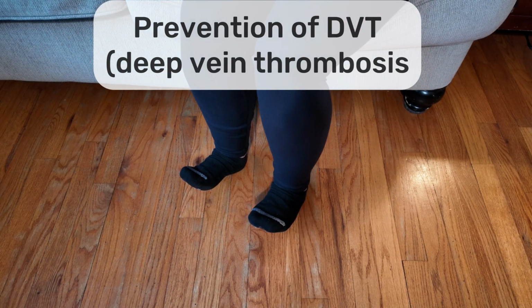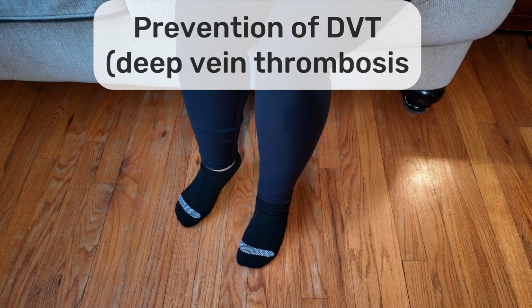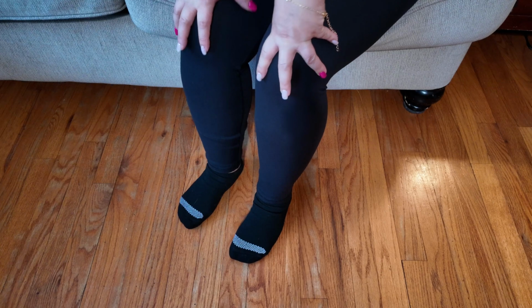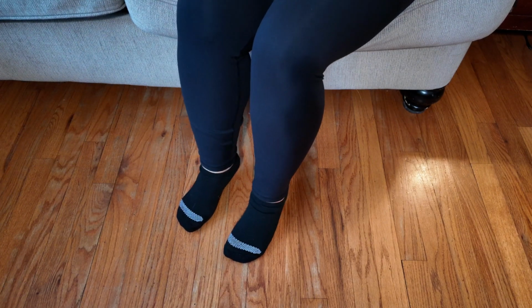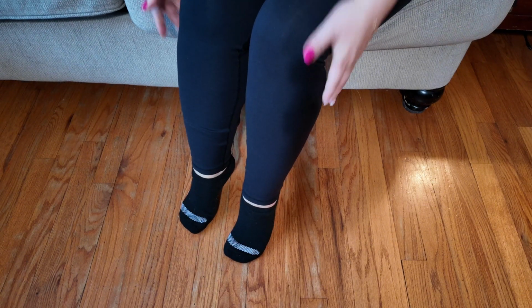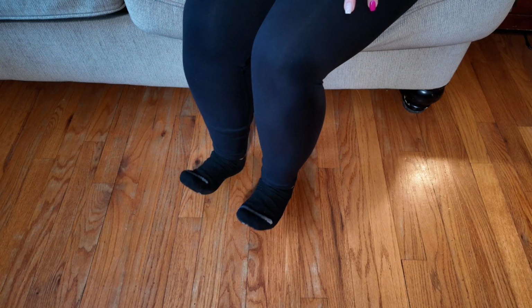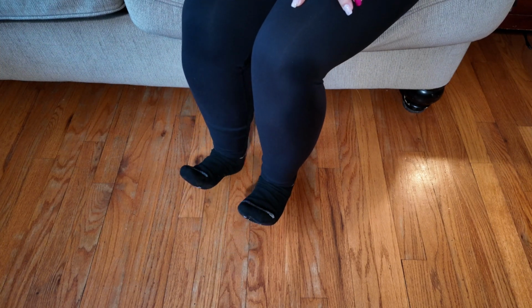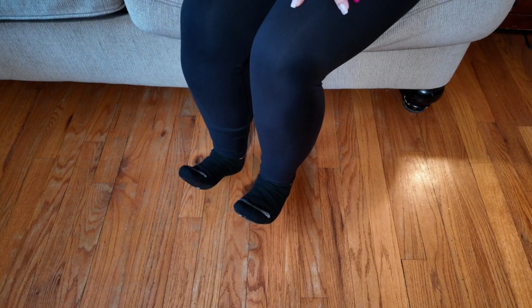Okay, so this is one out of the 3 exercises you can do to prevent blood clots in your lower legs. For my little feet, you're going to do foot pumps. We're going to raise your toes, then raise your heels, raise your toes, and raise your heels. Make sure you feel your calf muscles tighten there. You want to do that 15 times every 30 minutes while you're on the airplane. That actually feels quite good right now to get that blood moving.